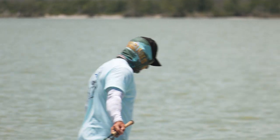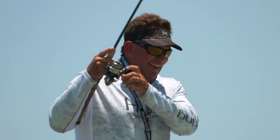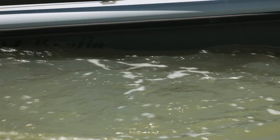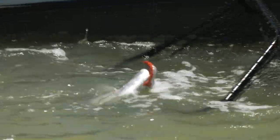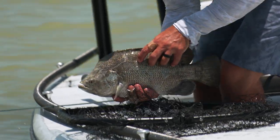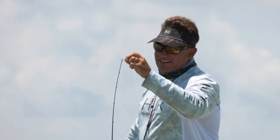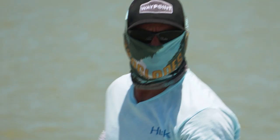And we started working on that, and we're like, let's give them a little bit more time. And sure enough, that's exactly what started working. Give them, like, you feel that thump, thump. Yep. Give it like a one-two instead of just an immediate reeling like that. And sure enough, man, we started being able to catch them. All right, we're starting to get them on the boat. Now we just need to get one in the cooler.